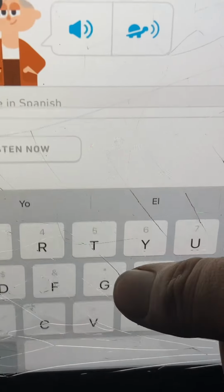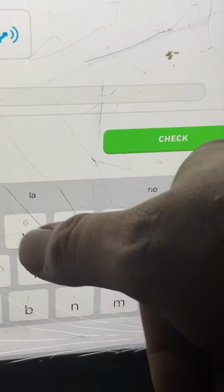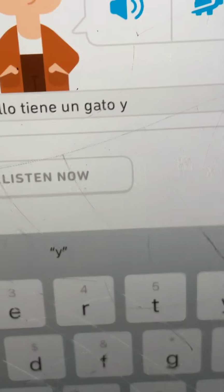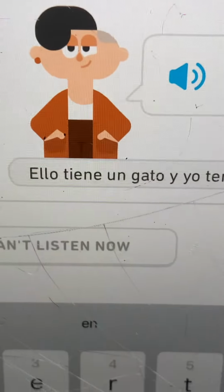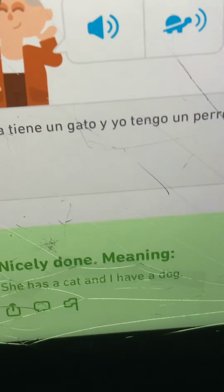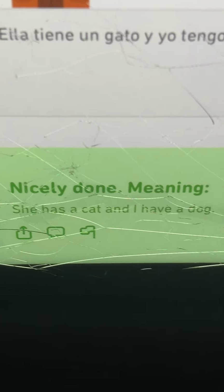Ella tiene un gato y yo tengo un perro. God damn. Ella tiene un gato y yo tengo un perro. Nicely done. That means she has a cat and I have a dog.